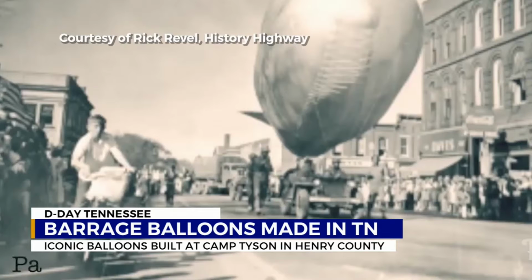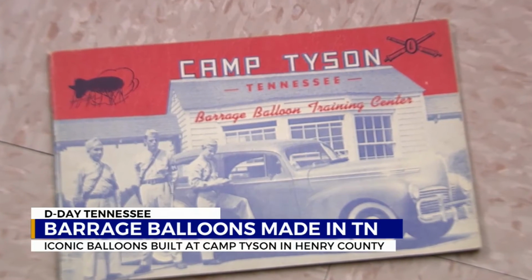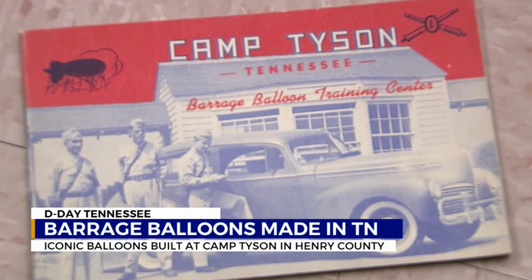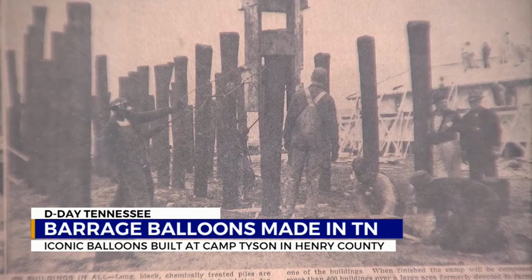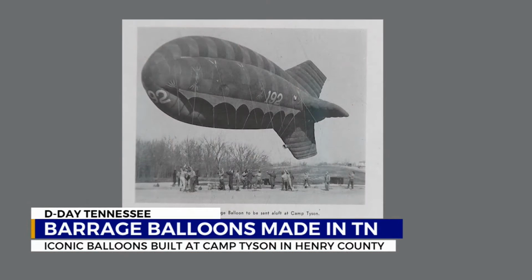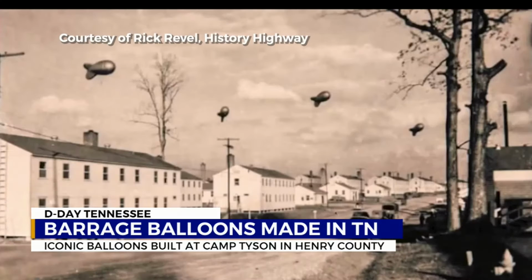It was the summer of 1941. The war was ramping up. The U.S. Army chose Henry County as the site to build Camp Tyson. The base would be the one and only barrage balloon training camp in the entire United States. Henry County changed in a flash. It was just an overnight boom town, as you might imagine. In a matter of weeks, there were thousands and thousands of contractors.